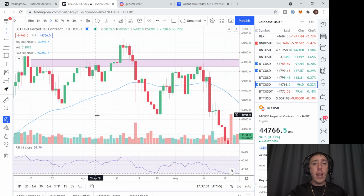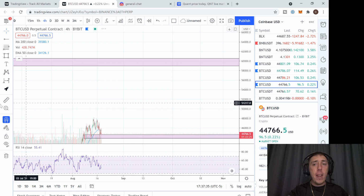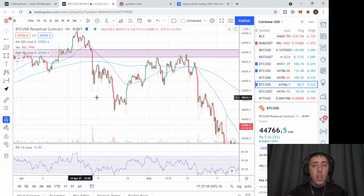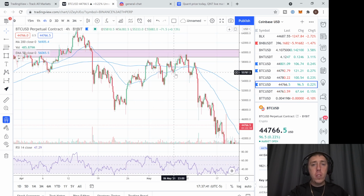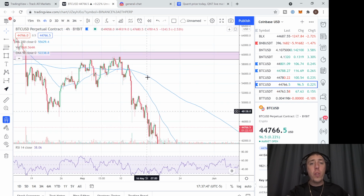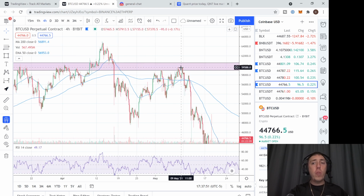Now, where was I going to try to exit? Maybe it was that 4-hour breaker that we had back here, right? Makes a lot of sense to me. And sure enough, what happened? We came up there, low volume, low volume, low volume, got up here, tapped it, and then we just continued our downward movement, right? So this is what you're looking for. This is called a bearish retest. These bearish retests are where you want to try to exit your positions.